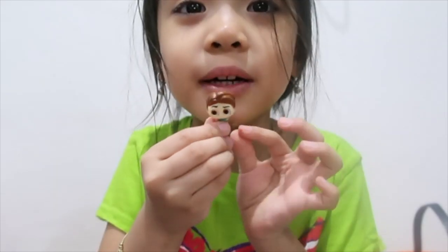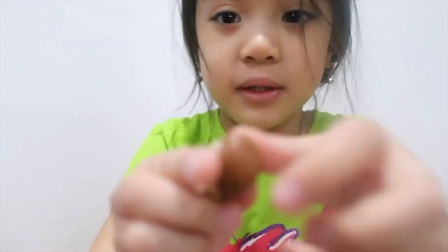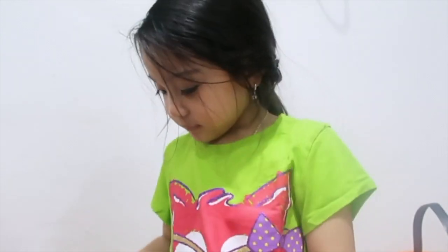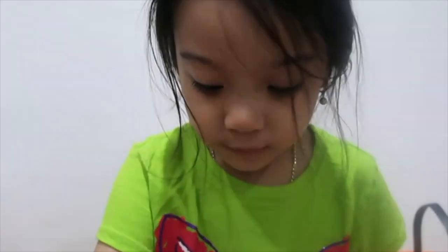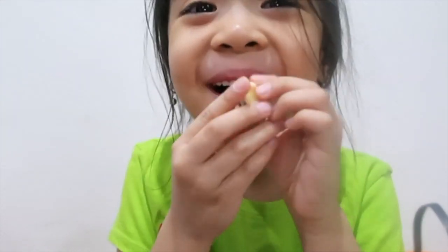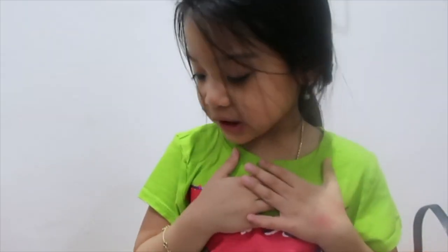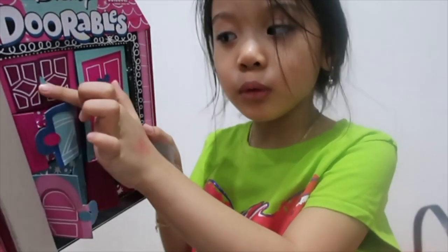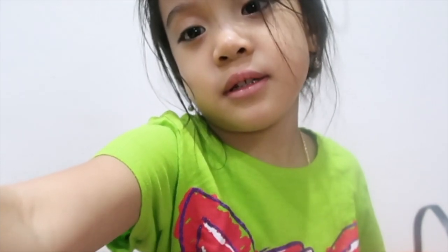Okay, next one is this one. No, this one. God, it's like from Rapunzel. Yeah, let's put it right here at the other side. Okay, next one is this one. This is what I got. Look at this soft food. Look. Feel it, mommy, feel it. Okay, let's put it beside this guy. So excited. Let's open next this door. Oh, look what I got. Let's put this beside this elephant. Okay.